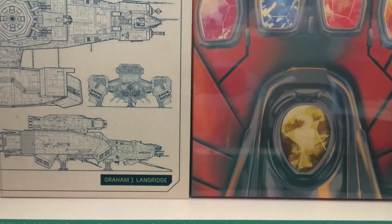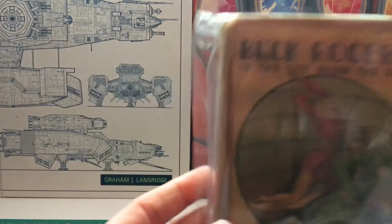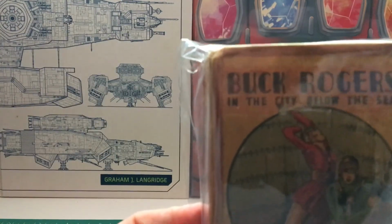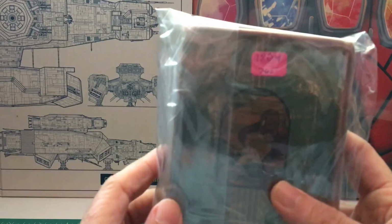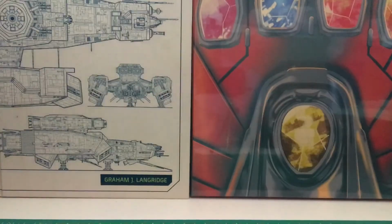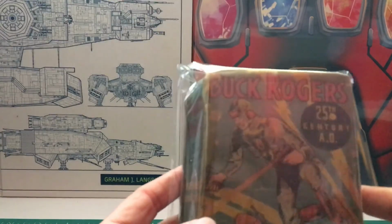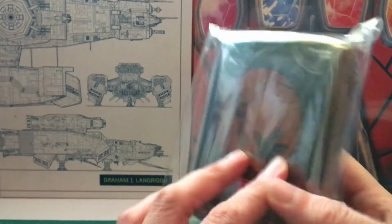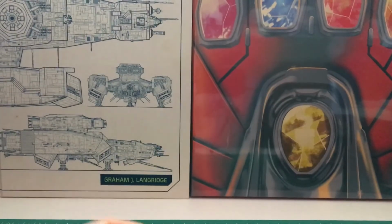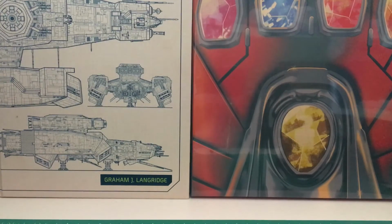'34. Another 1934, Buck Rogers in the City Below the Sea. '34. And then we have Buck Rogers in the, this is another big little book. It's just another Buck Rogers, and I don't know what this is. Buck Rogers. '33. There was one book I forgot to show. Darn it, I forgot these.